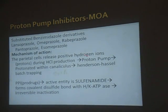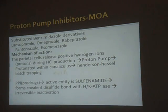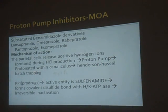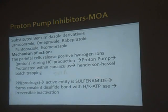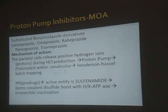Okay, the mechanism of action here is that the parietal cells release positive hydrogen ions during HCl production. This is the proton pump. Once this proton pump is there, there are some positive ions there. This drug can be protonated, and these are the weak bases. In the parietal cells there will be a slightly acidic environment.